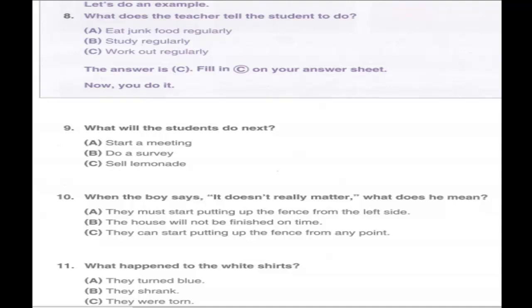Our miniature house is almost done. Yeah, we just need to put up the fence around the house. I will help you. Do you want me to start from the right or left? It doesn't really matter. Start from wherever you like.